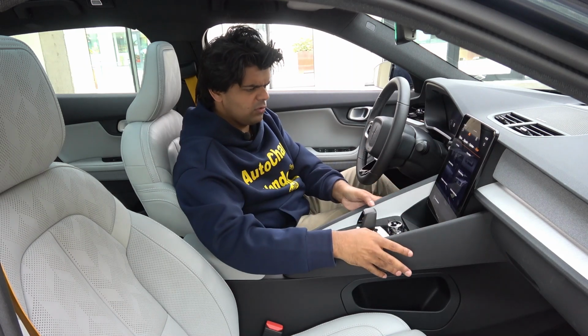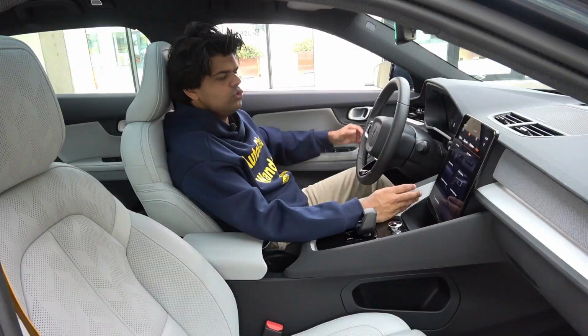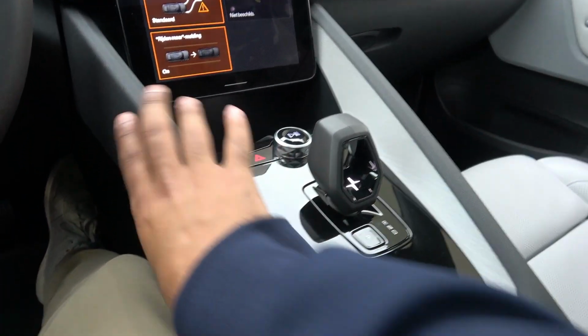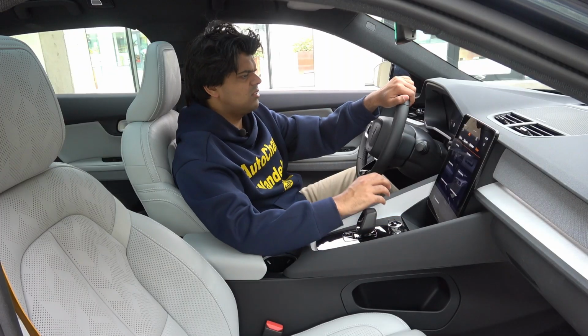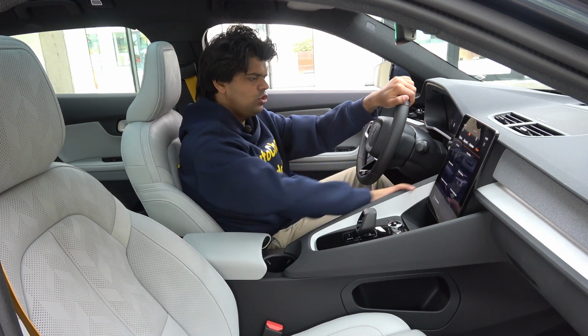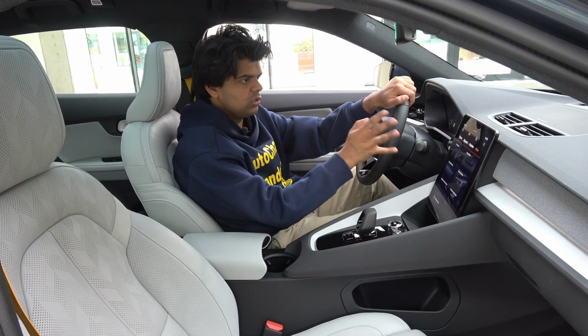Now another thing I found a bit odd is this huge trim right here. Like, I like how it cocoons you and everything. It's good, it's pleasant, but it sticks out. It gets in the way. It's kind of intruding, if you know what I'm saying. You get this huge bit of trim right here, and this is the first thing I notice when I'm looking towards my screen.